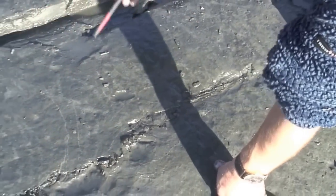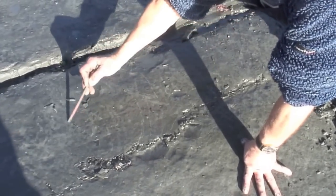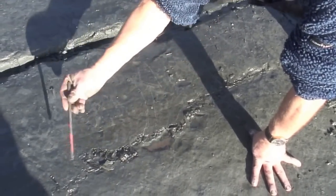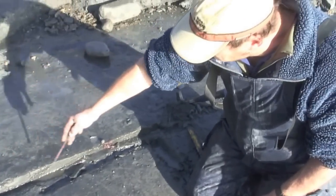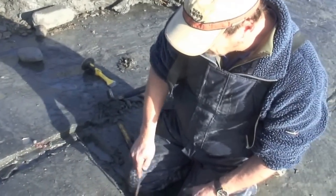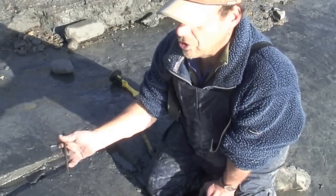We think that the forward paddle is going to be about here, and the rear paddle about here, and the tail stretching through this section here. So what we've already done is we've carved a groove out here. We're now coming down the side. We're going to go along the back of the creature. I'm going to try and lift as much of this as possible.